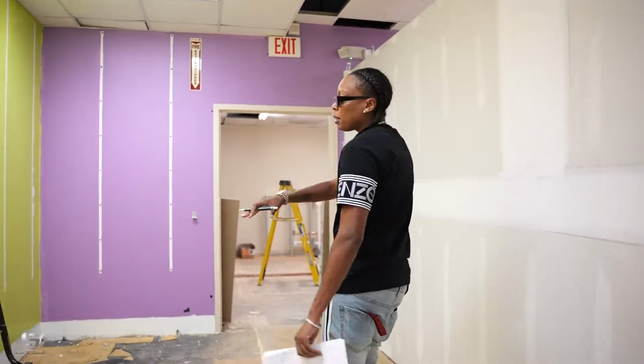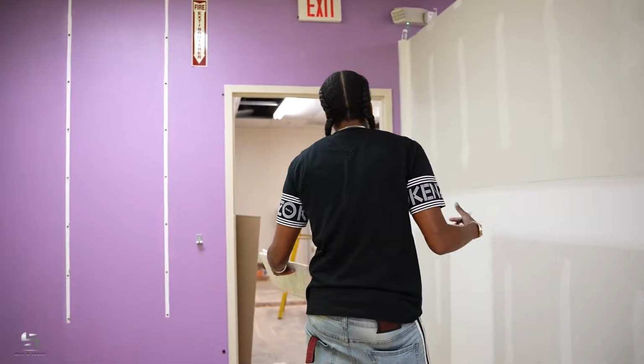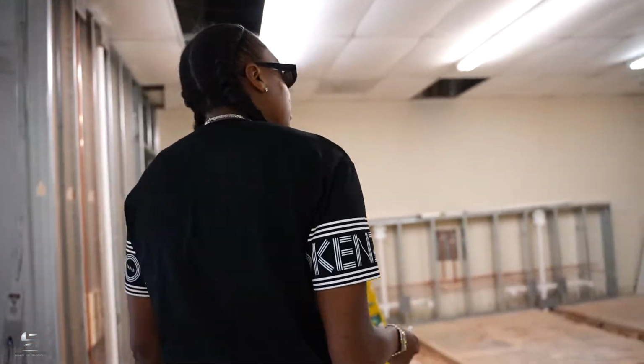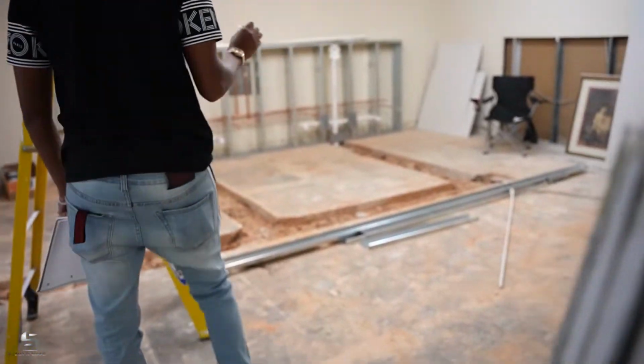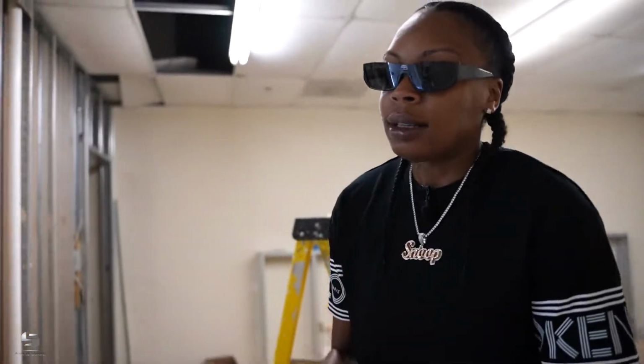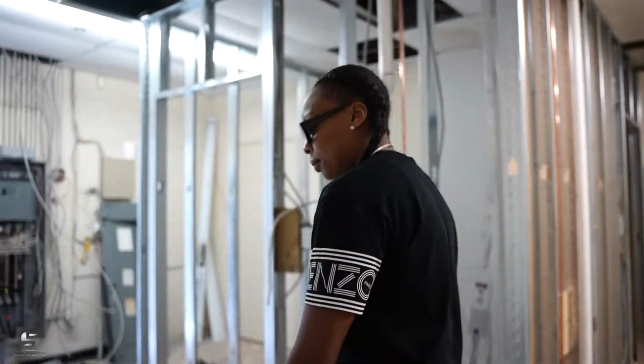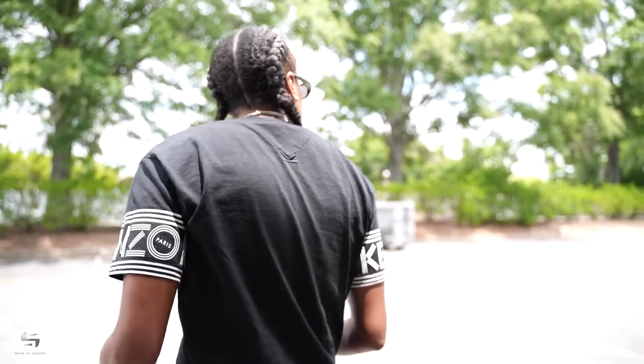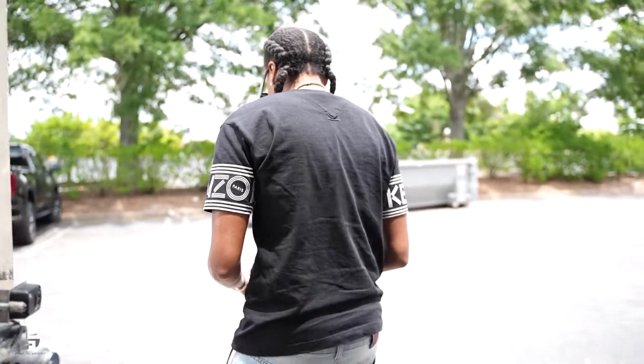All of our suites will be up here, and back here is actually our pedicure room. So we'll have our wash bowls, our pedicure area, all of that will be back here. Oh, I got the dumpster dumped already.